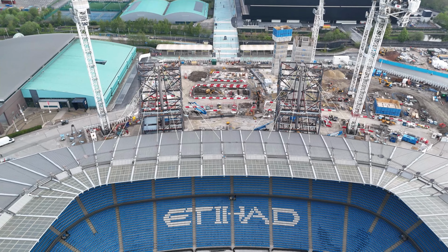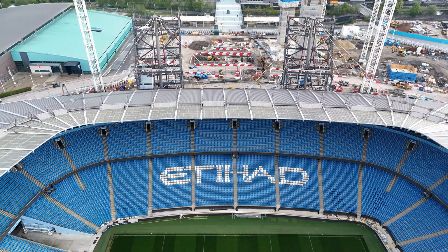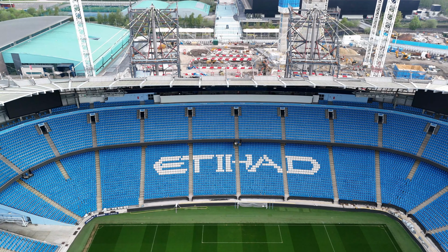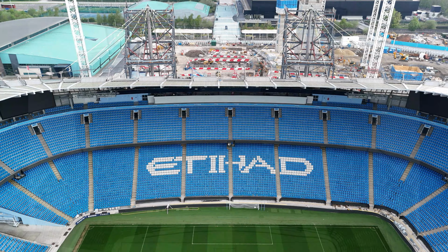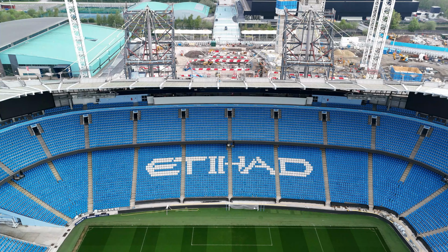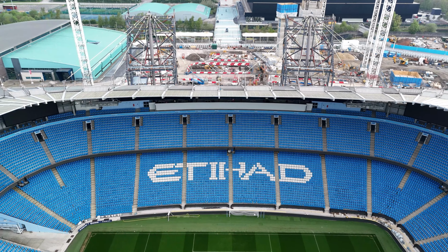So I'll drop down. There, so obviously there is the stadium as it is now, and now on your screen should appear this image of how it's going to look. So once again, thanks for that.